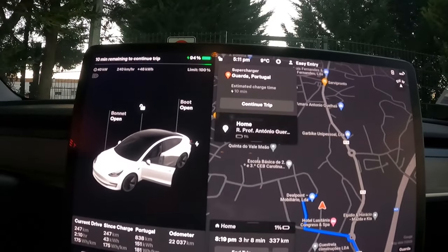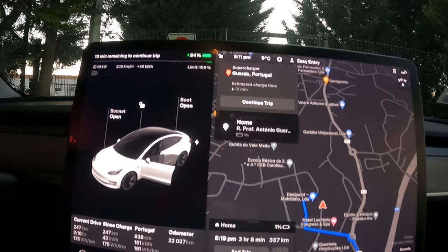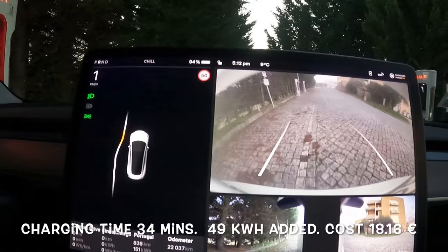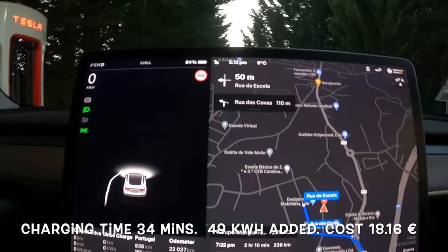We're gonna get something to eat and drink, which is a bit more healthy than bread and crisps. And we'll see. So then we're at 94%, and it says we get home with 1%, and it says we've got another 10 minutes to wait. We're not going to wait 10 minutes. I'm going to charge a bit at Ionity. So we got 94%. We're not waiting 10 minutes to get to 100%, whatever. We're going to probably need to stop at Ionity anyway, because it's cold.